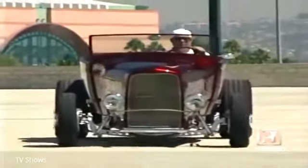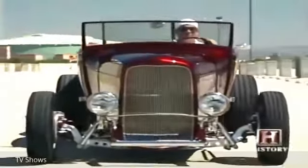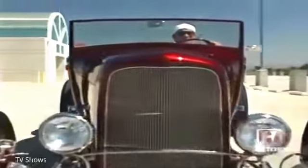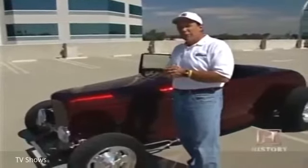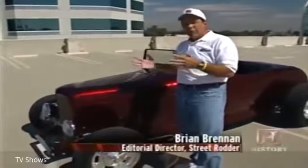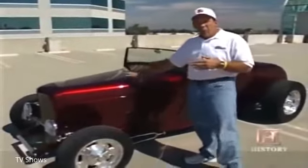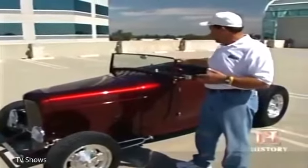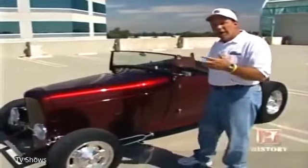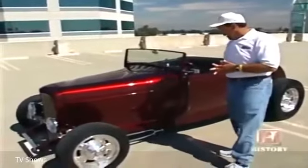His street rod, a 1932 Model A body perched on a 29 frame, melds classic style with contemporary performance. The grill shell is a 1932 Ford with a 32 Ford inset. The hood is a 3-piece hood, and it's aluminum, and in effect, it's a custom hood. The windshield frame is reminiscent of a Model A, but here again, it's not Model A. It's also a custom piece.